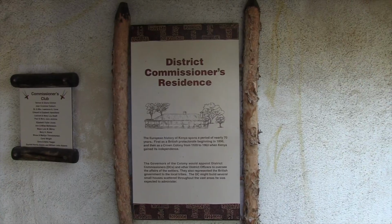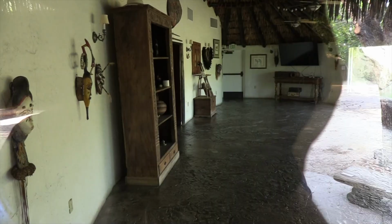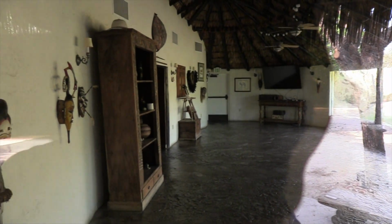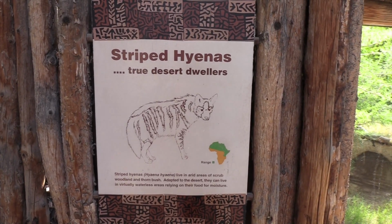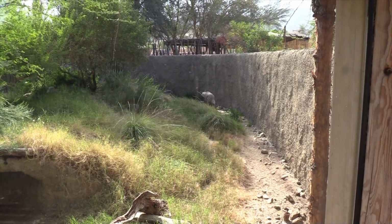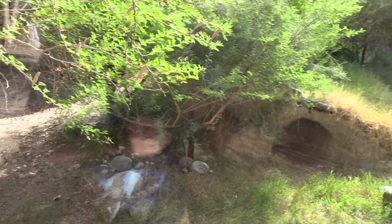District Commissioner's residence. Yeah, of course, it is a recreation. Alright, so it is not open, but from inside you get another view of the Abyssinian ground hornbill habitat. Not sure if this will be open today. I'm assuming this is going to be a low attendance day. Yeah, striped hyenas, true desert dwellers. Oh, there's the striped hyena. Walking around towards the back. Yeah, sure, the habitat goes around.